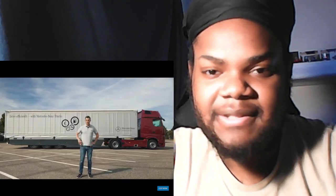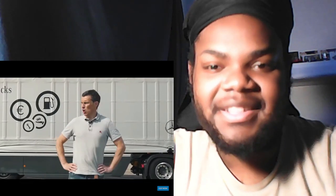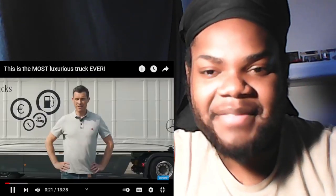This is the new Mercedes Actros L, and it is the most luxurious truck in the world. I'm also going to talk you through the updates Mercedes has made to its biggest, baddest truck. And believe it or not, I'm going to drive it, brake test it, maybe even launch it over the stunning quarter mile.